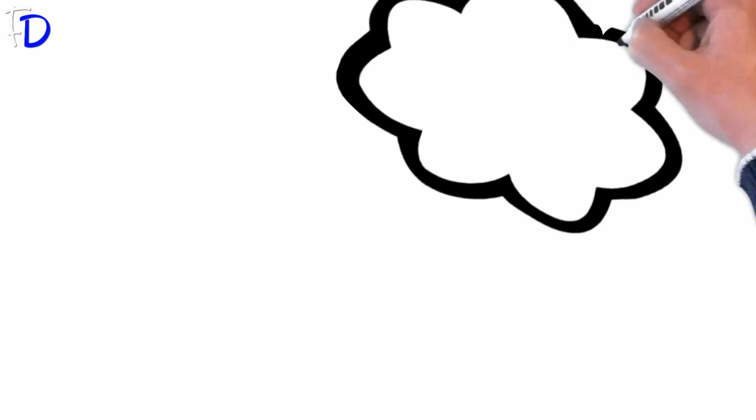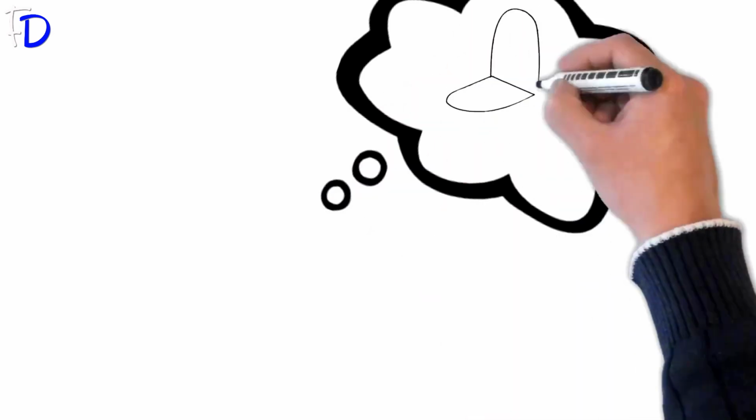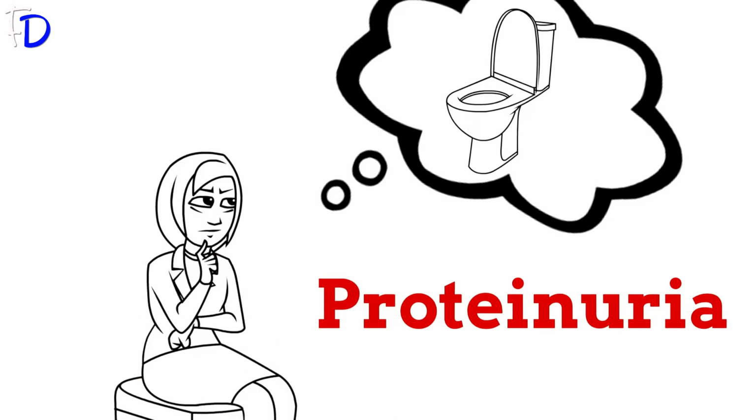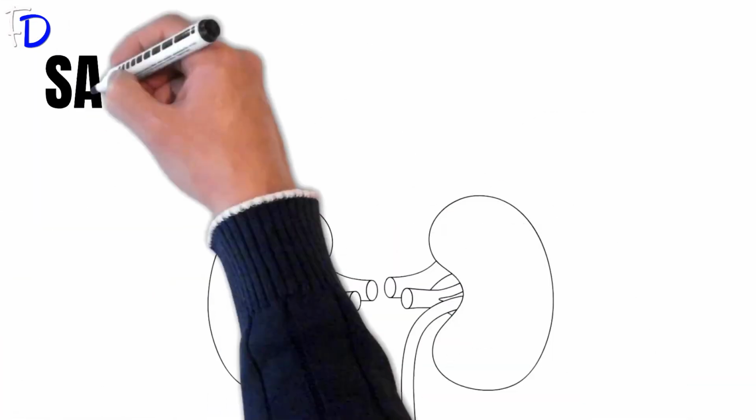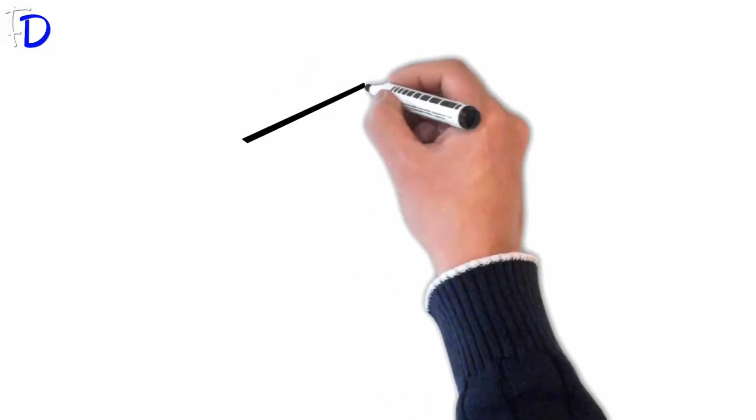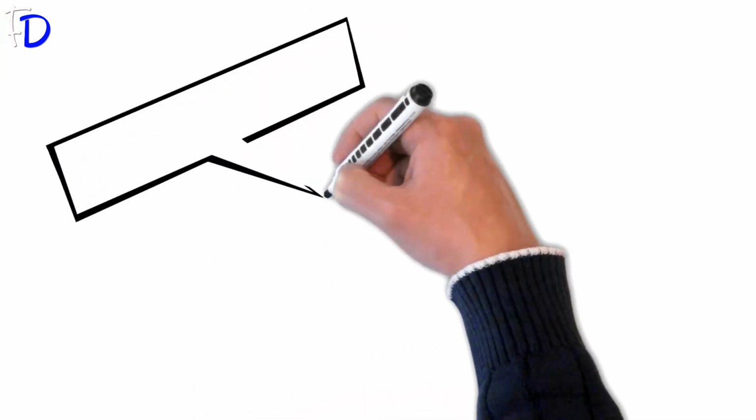Ever wondered what your urine says about your health? Proteinuria, the presence of excess proteins in urine, hints that your kidney's filtering system might be compromised. Normally, kidneys let extra salts and fluids pass but keep proteins in check. So today, let's have a look into creatinine levels.